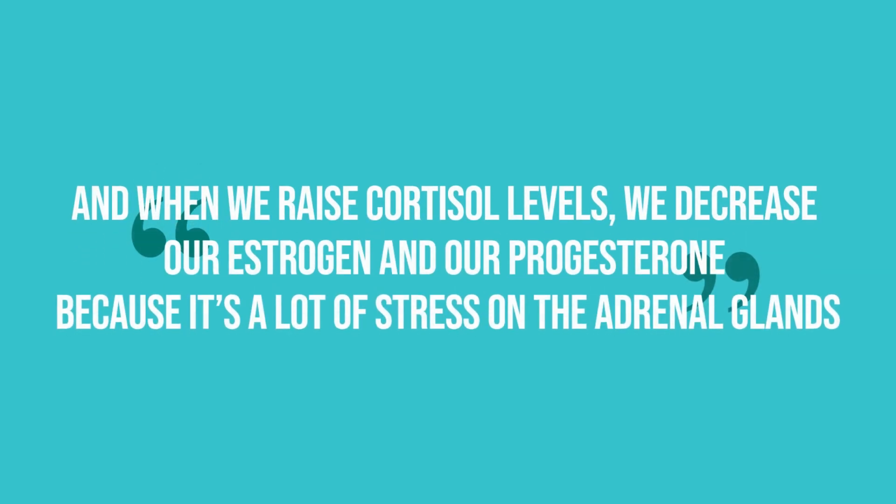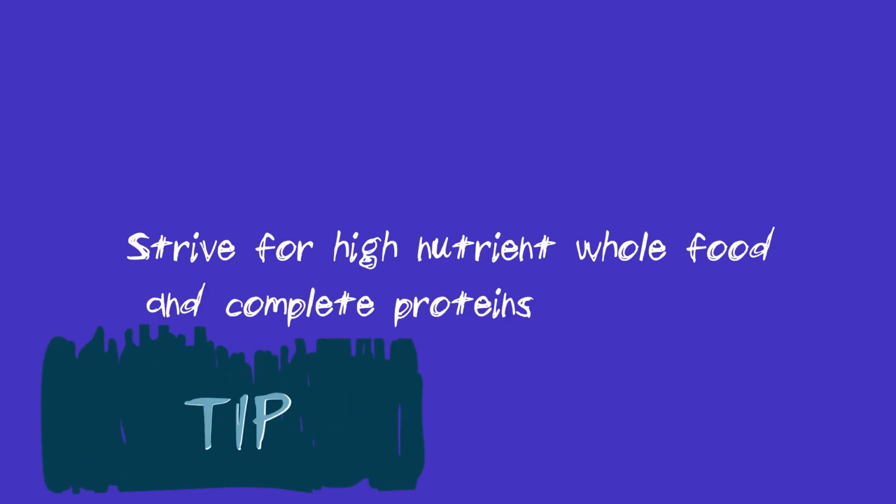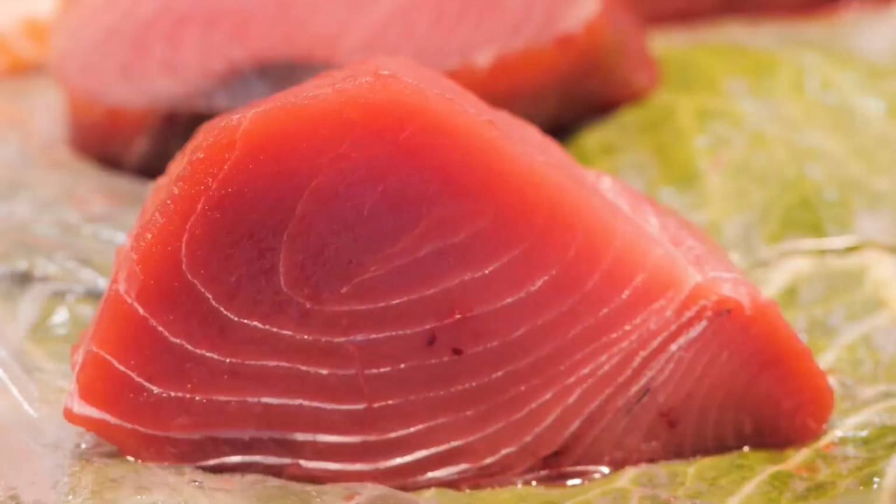And when we raise cortisol levels, we decrease our estrogen and our progesterone, because it's a lot of stress on the adrenal glands. Something I can give as a tip is to really strive for your high nutrient whole foods, your complete protein. So things like chicken, pork, tuna fish, seafood, versus lunch meat, pepperoni, and the protein found in these types of chips that you see on the market. You're really striving for whole quality, high nutrient proteins so that it can help your body produce most of the hormones, which is what proteins do.